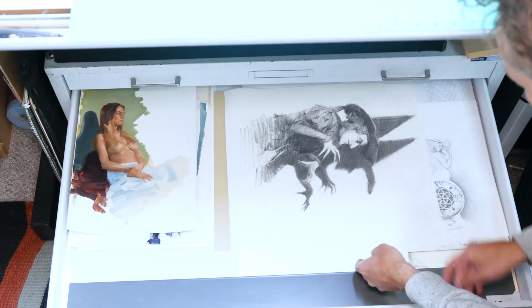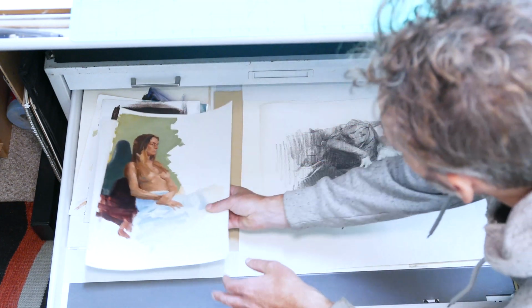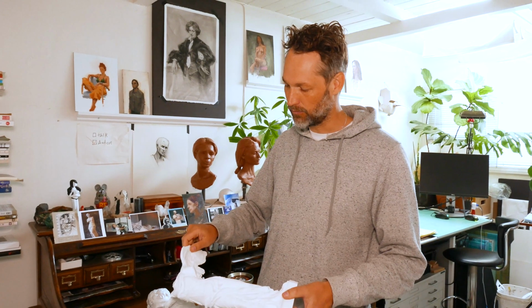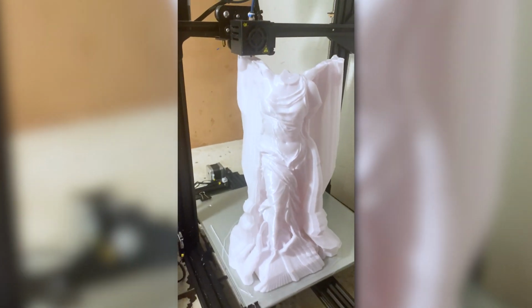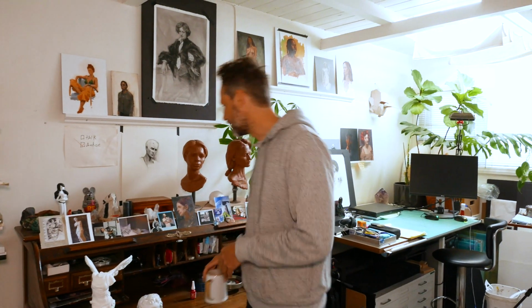I'll give you guys a little tour of the studio. Here I have some 3D prints. I do a lot of 3D printing for work, product development, and engineering. There are some great websites that have these famous scanned sculptures, and it's exactly the same. You can just scale them down and print it however you'd like. They're just fun to have around the studio.